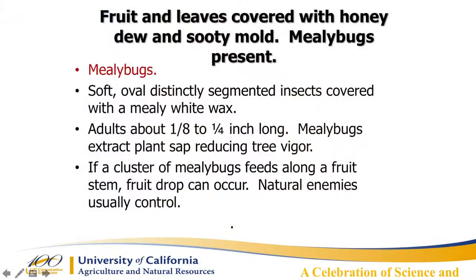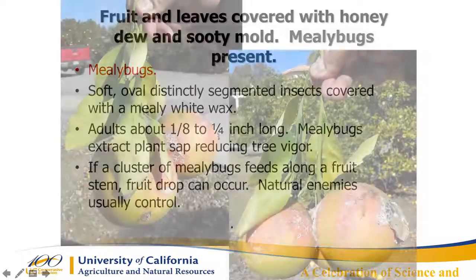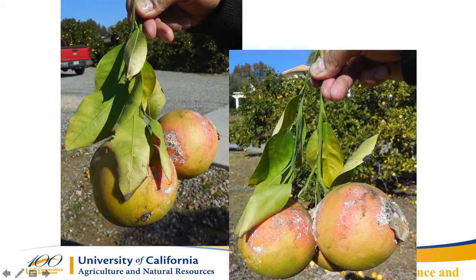Mealybugs are another common one that you'll see. Most of the time you'll see a tree have all three of those things: the leaf miner on the leaves, and the mealybugs everywhere. Usually trees can withstand a lot. And the mealybugs, you can tell, they're like a white wax. Do you see it clumped up? Let me see if there's a... Oh yeah, here's a better photo of it. This was a small organic grapefruit grove, and all of his trees had it.